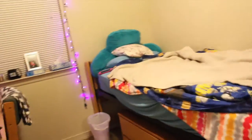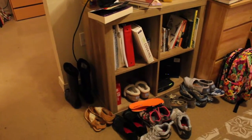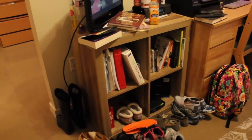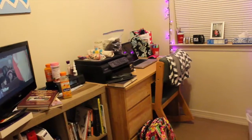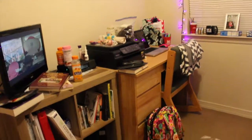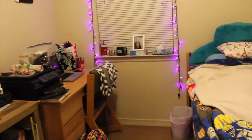Let me come in the room. So then we have my TV, my stuff, all my shoes, my books, my laptop, printer, snacks that I keep over there because I get hungry, backpack, you know, our window, and my lovely purple lights that someone asked me where I got them from, and I thought that was really cool.